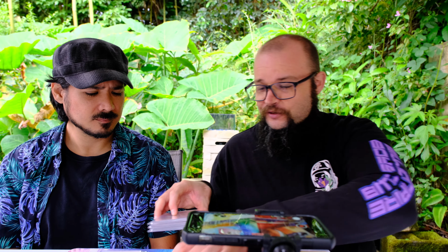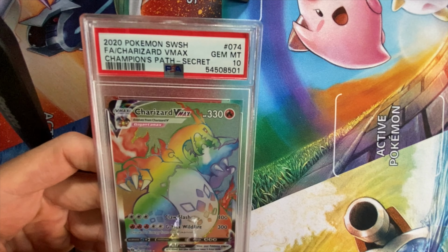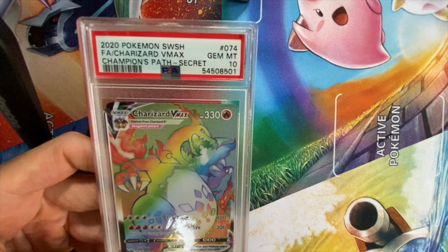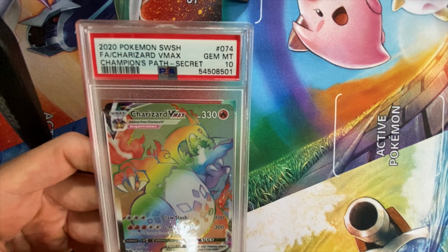Luckily, the Charizard that we pulled out of the jungle that we were not expecting to get a 10 got a 10, and so this kind of helped balance out some of what I overpaid for these two secret rare Charizards initially. But that's just part of the learning process. Everyone kind of goes through the learning process at some point when they're investing in Pokemon cards.